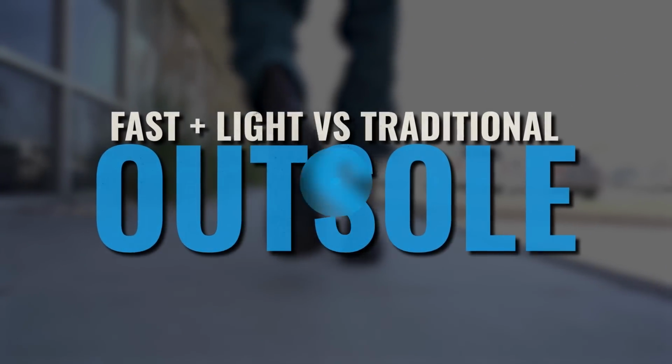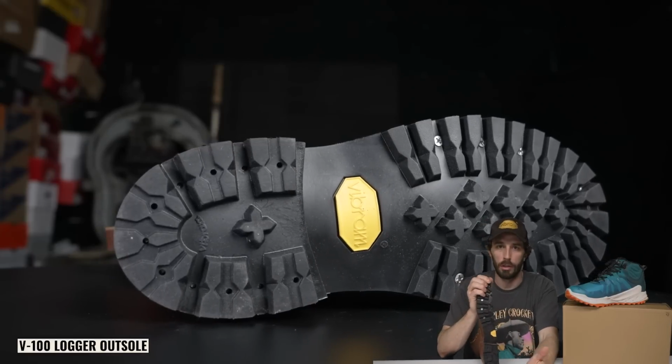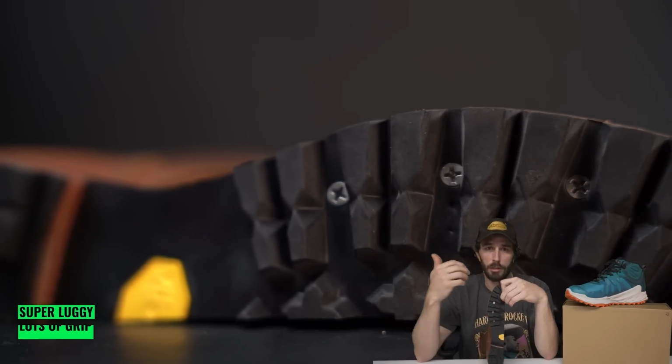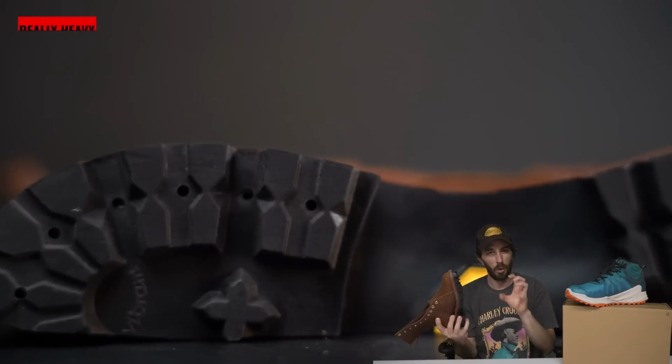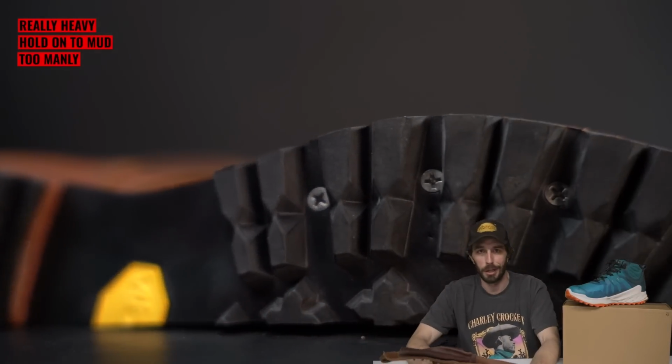Next to the outsole, the thing that actually makes contact with the ground, well, the Indy 2s have the classic V100 logger outsole. Super luggy, lots of grip. The cons are that they're really heavy and they hold on to mud a little bit more than I like, and they just look a little too manly and rugged for some people.